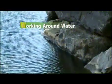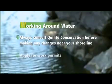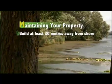Working around water. Always consult Quinte Conservation before making any changes near your shoreline. Apply for work permits. Maintaining your property. Build at least 30 meters away from shore.